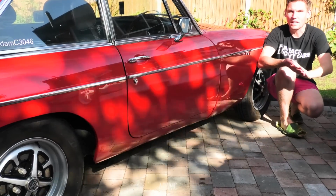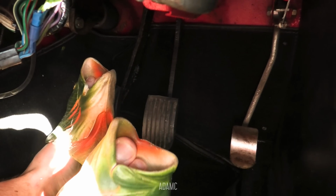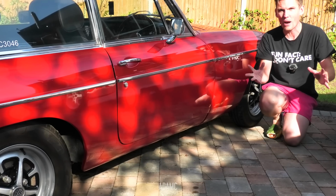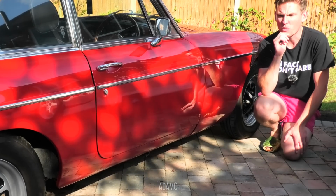Now, as a result of it being sat for a year, the brakes, yeah, there's nothing. Put your foot to the floor and your foot goes to the floor. The handbrake works rather well, so well that it's actually slightly stuck on as well. So it had to drag the wheel across the new driveway, which wasn't great.